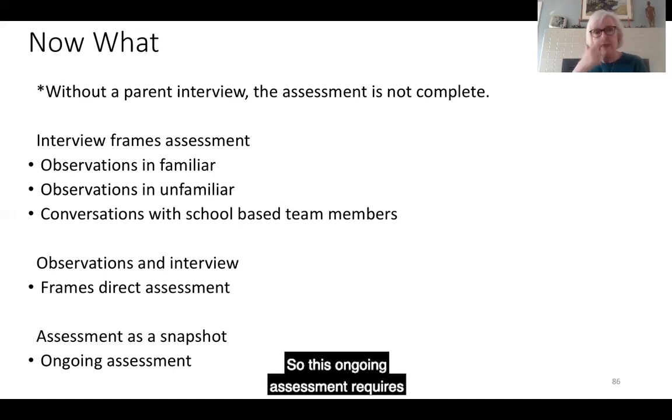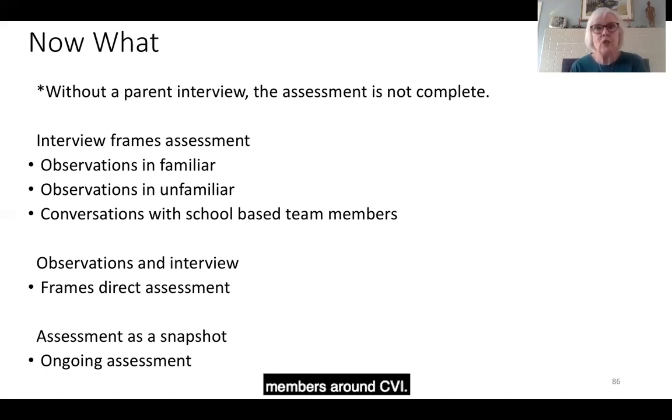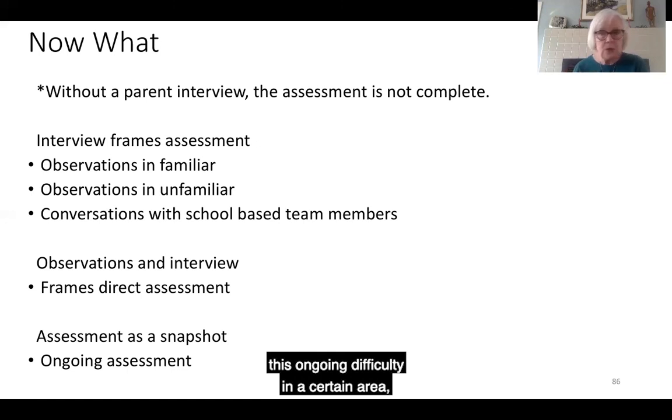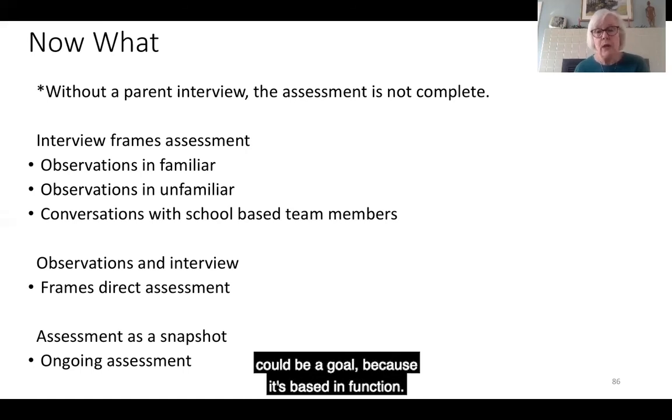that we really need ongoing assessment. So ongoing assessment requires us to have well-educated parents around CVI, well-educated team members around CVI, because we need good reporting of this ongoing improvement, this ongoing difficulty in a certain area in order to keep assessing what might work. So creating strong goals and objectives around visual skills. And again, not on testing protocols. So you're not going to say, my child should look at blue things for 5 seconds. That's irrelevant. But recognizing their blue cup and reaching for it could be a goal, because it's based in function, it's based in learning, it's based in something important for that child.